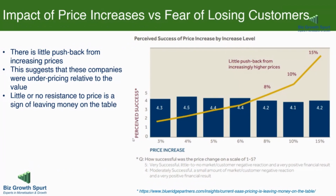So one of the most common objections to price increases for businesses is a fear of losing customers. But how justified is this? Research shows that there is marginal resistance to price increases from 3% all the way up to 15%. The bars on the right-hand side indicate perceived success, and they represent customer negative reaction from 1 being severe to 5 being minimal. As you can see from the graph, the vast majority of SaaS companies are underpricing, and so increasing price simply captures some of this value and money being left on the table.